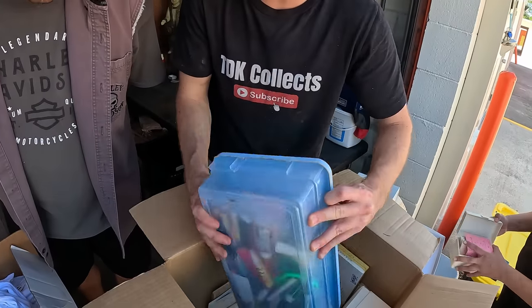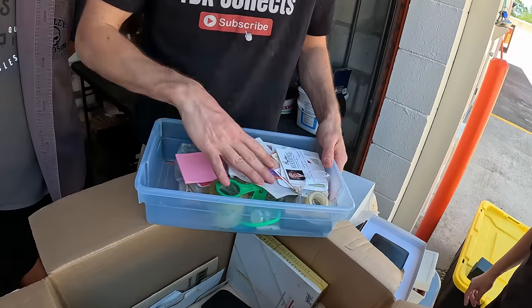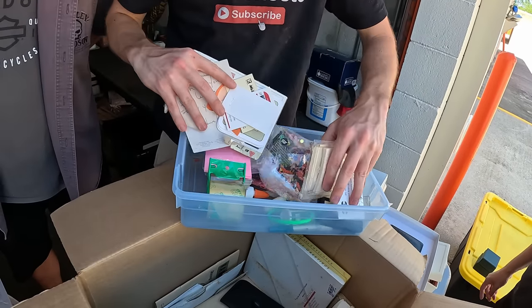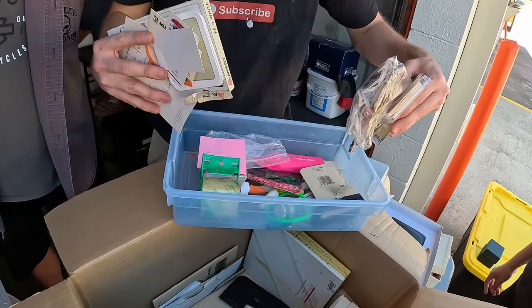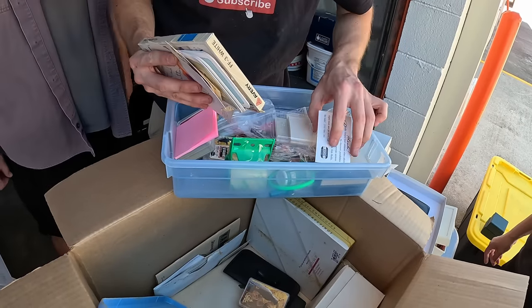Come on. Bottom tote. Here we go. Uh-oh. Give me some jewelry. What is it? Jewelry for kids and office supplies. I thought I saw some star stickers. Star stickers. Oh, can I have the packaging tape?